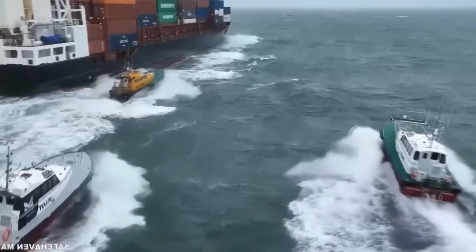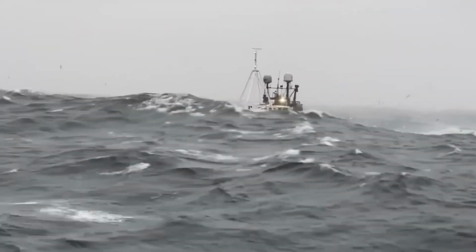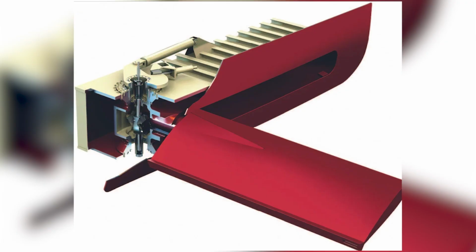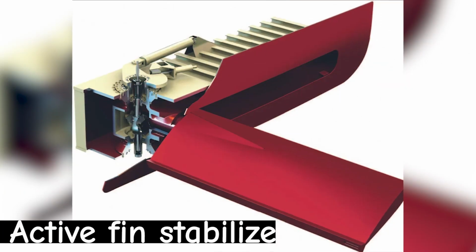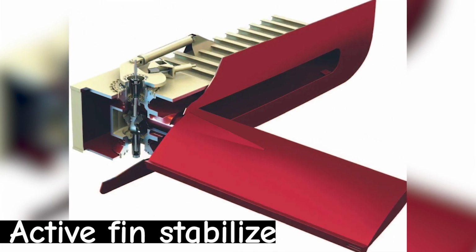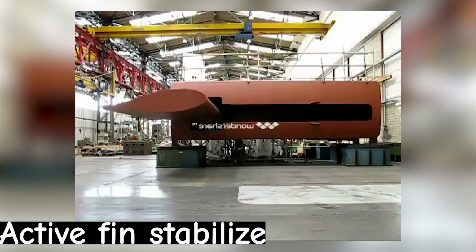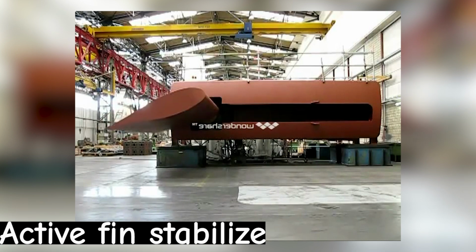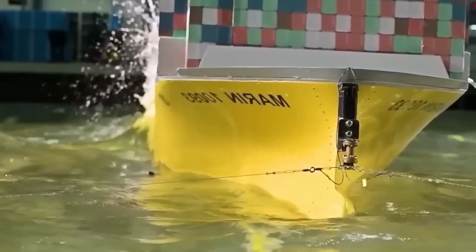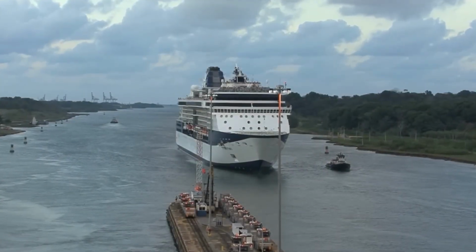How do ships maintain stability when subjected to the movement of waves and wind? In addition to the stability system we've already shown you, there are other devices that help reduce ship rolling or tilting. One of them is the active fin stabilizer, a fin-shaped device installed on both sides of the ship's hull, capable of moving in various directions controlled by the ship's sensitive steering system. When the ship rolls or tilts, the sensitive steering system sends a signal to the activation system in the form of electrohydraulics. However, active fins are not very effective when the ship travels at speeds below 10 knots, or about 18 kilometers per hour.